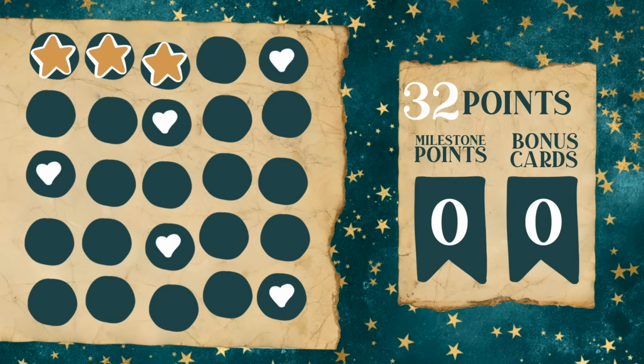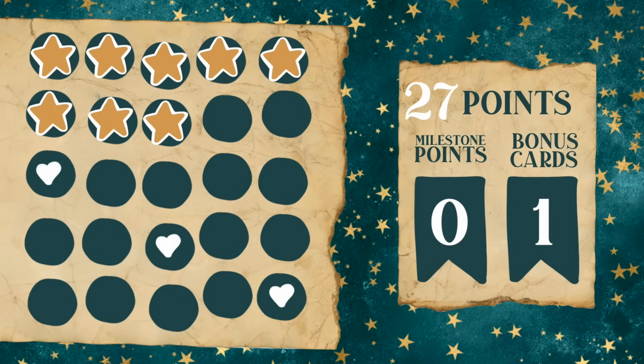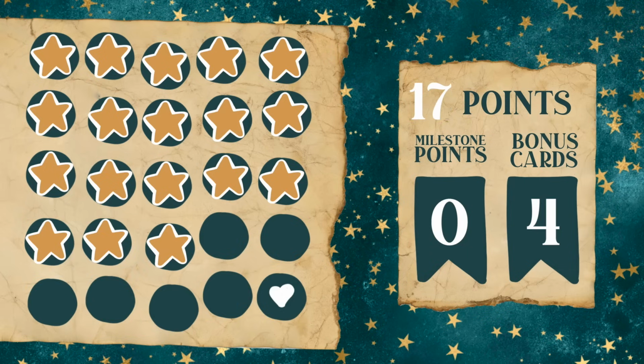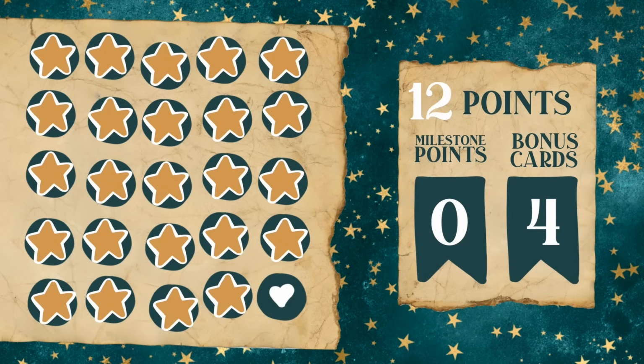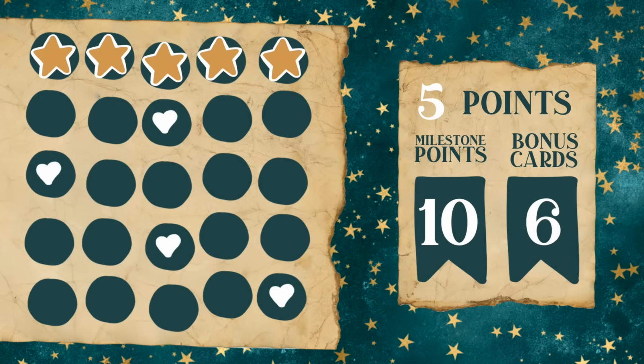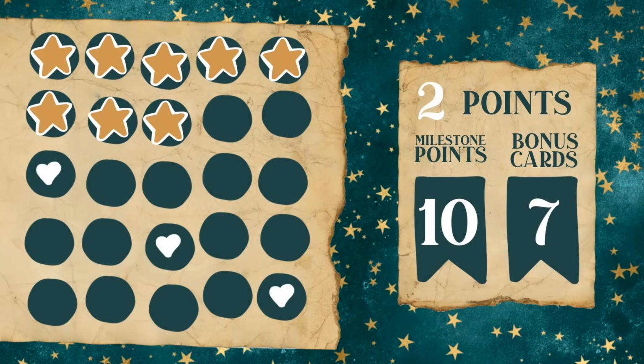Woo! Since we had 1 point left over from last month, we're able to completely fill out an entire board, get the points for those and the bonus cards from them, and fill out the first 2 rows of a second board, which will be useful for next month's game.